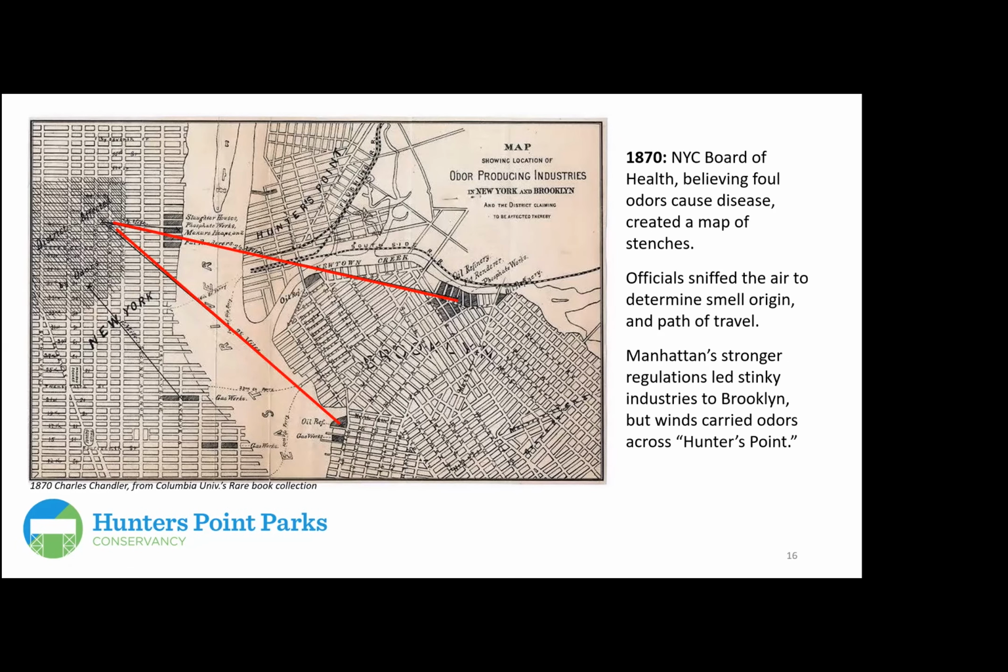In fact, in 1870, and this was New York City, before Queens and Brooklyn were part of New York City, they were concerned about the smelly conditions in Midtown Manhattan. And the Board of Health sent officials to Brooklyn along the Newtown Creek, and they smelled to try to figure out where these smells were coming from. Maybe they wet their finger and put it in the air to see where it was going.